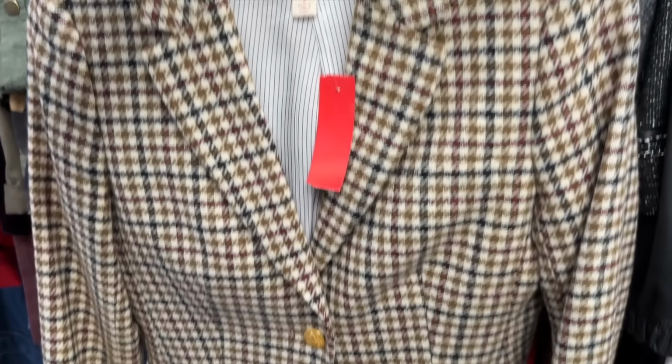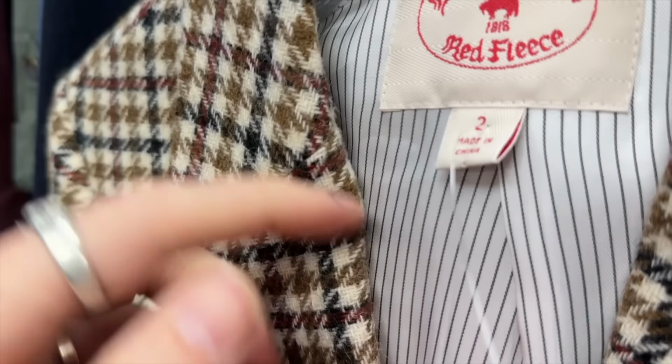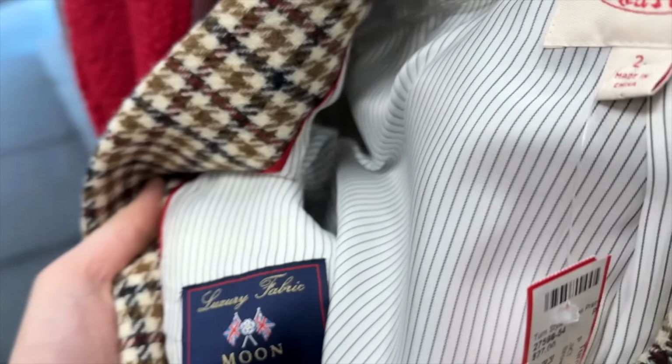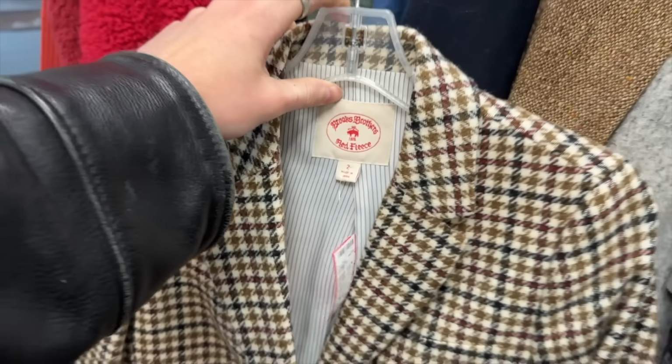I loved this blazer. It's just Brooks Brothers, so it doesn't have much resale value, but the pattern and the wool were so nice and so adorable. It also used moon wool. I looked it up just in case, and no, it wasn't worth grabbing.